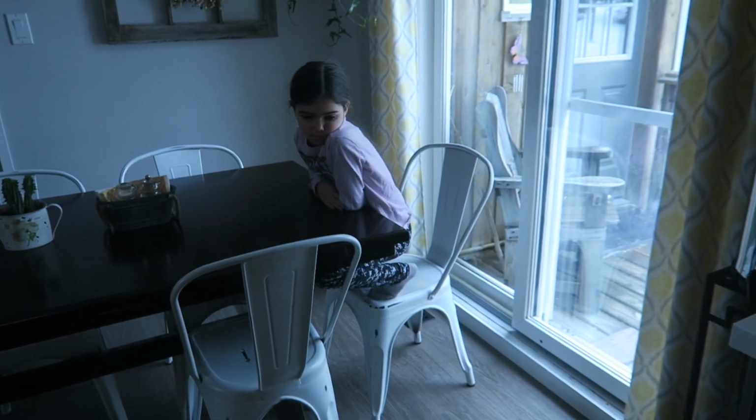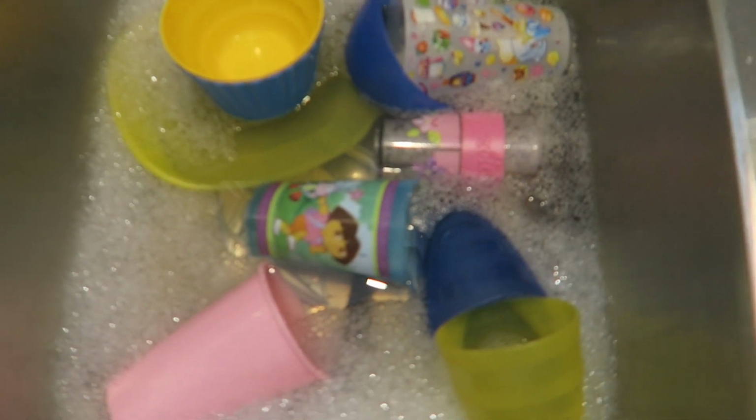So, think of all the things that you can find when you clean your room. There you go. All of that.